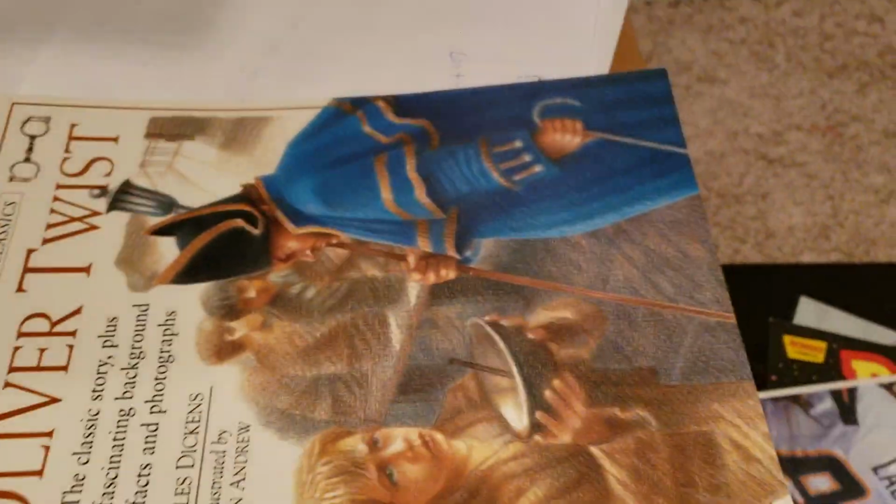Book of Oliver Twist, which I almost finished reading, actually. I didn't finish reading. Here we got the closet. I actually have this Mario sticker, which I've had since, this is from Blockbuster Video, so that gives you an idea how old that is.